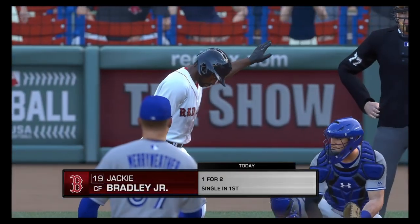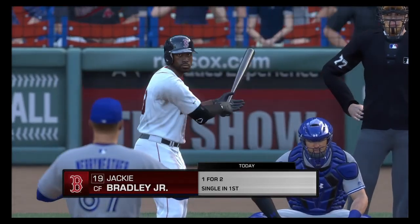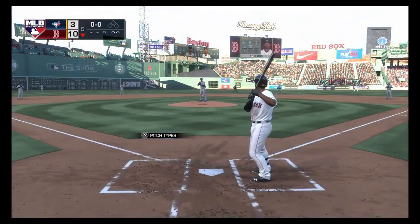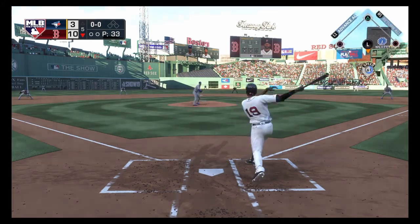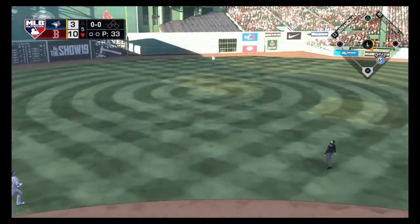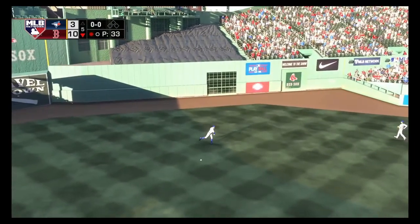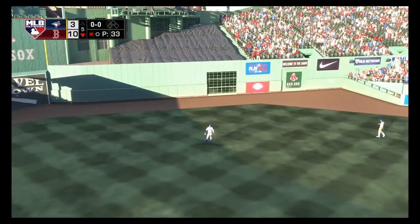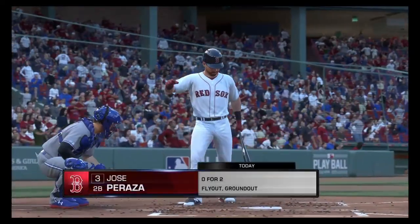It's 10-3. Now to the plate, Jackie Bradley Jr. He'll lead things off as we begin the home fifth. Jackie Bradley Jr. Here's the first pitch to him. This is in the air out to straightaway center. Fisher's under it. 1 away. Now batting, the second baseman, Cortez.